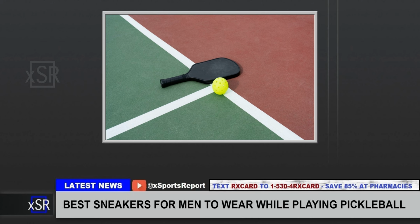The ASICS GEL-NYC Feather Grey/Truffle Grey stands out with its sleek blend of retro and modern style. The real star is its comfy midsole, featuring lightweight foam and gel technology for fantastic cushioning. It's all about striking that ideal balance between classic vibes and contemporary comfort.